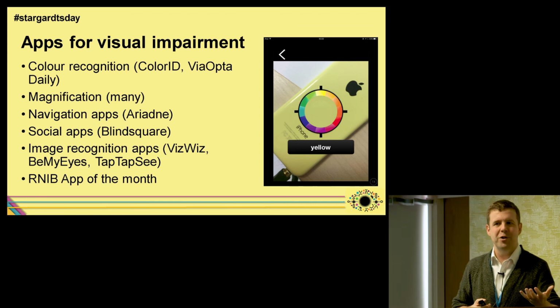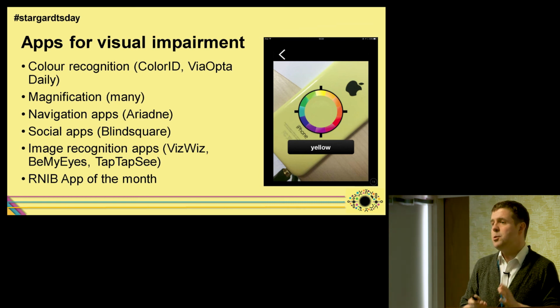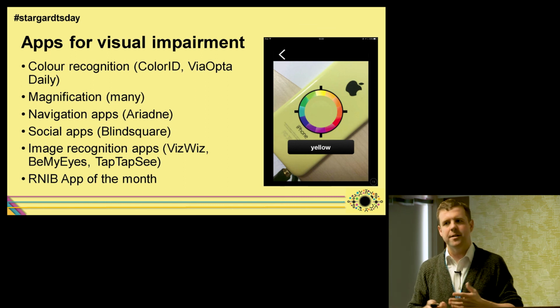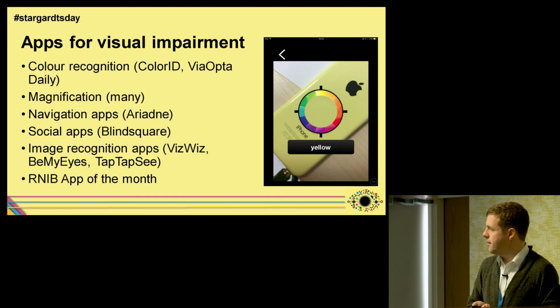They're both free, and they do this fairly well. They use the camera on your phone, you hold them up against something, and they will tell you what colour it is, to a reasonable degree of accuracy. These things are all getting better all the time. It depends on the quality of the camera on the phone as much as anything else.